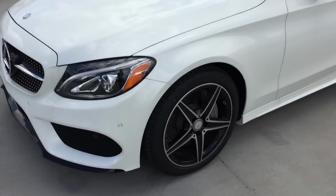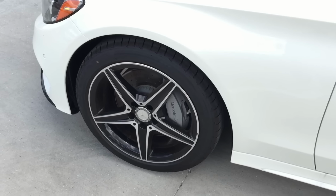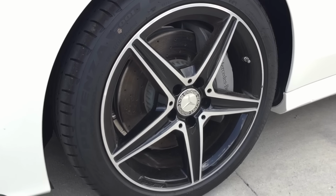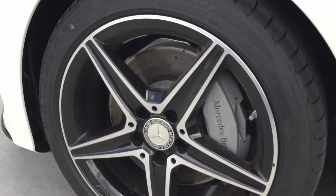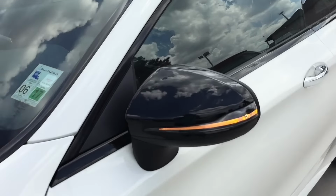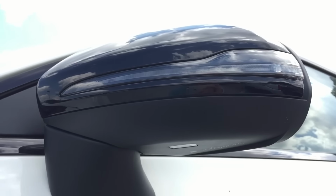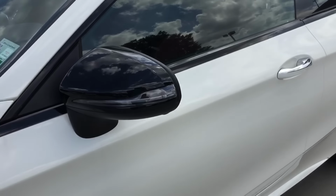Now moving to the side, you see that this particular model comes upgraded with 18-inch AMG monoblock wheels with 225/45 all-season tires. Behind the wheel is a set of ventilated cross-drilled brake discs, as well as the huge brake caliper for faster stopping. Silver painted brake calipers with Mercedes-Benz lettering on them come standard on this vehicle. And here's the shiny black side view mirror with LED turn signal indicator. And there's a look at the side shields.